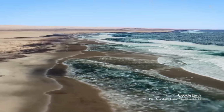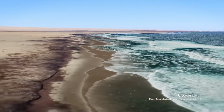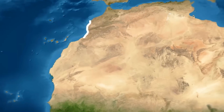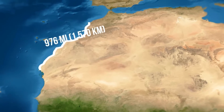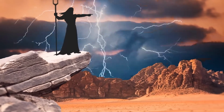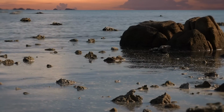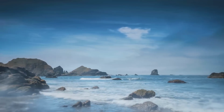Nearly the entire length of the western coast of Namibia is called Skeleton Coast. If the name sounds scary, that's because it is. This 976-mile-long beach line is among the most dangerous places on Earth. The local Bushman tribes believe that their supreme deity made this land when it was angry. The Portuguese were the first Europeans to set foot in Namibia in the 15th century. And yep, they didn't like Skeleton Coast either.